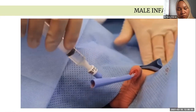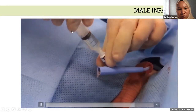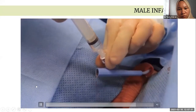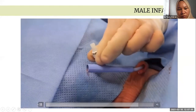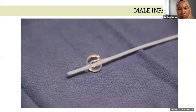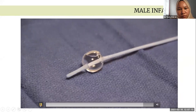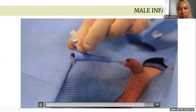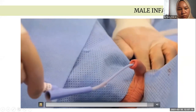Once the catheter has been confirmed to be in the bladder, the balloon should be inflated, and for most pediatric Foleys, around 3 to 5 cc of fluid is adequate. Once that has been done, the catheter can be gently pulled back in order to remove all the excess catheter from the bladder, allowing the Foley to rest securely at the bladder neck.